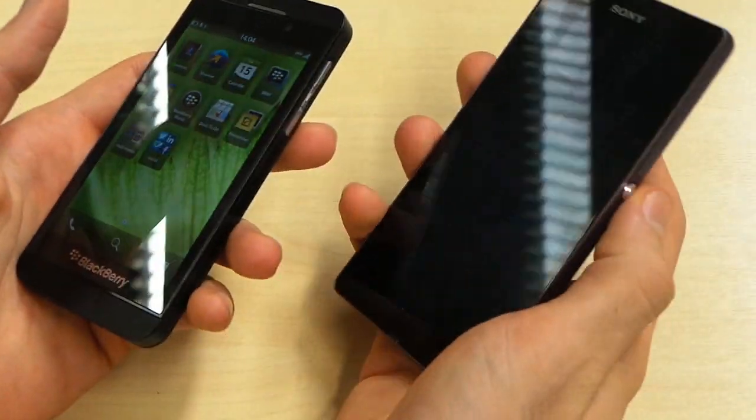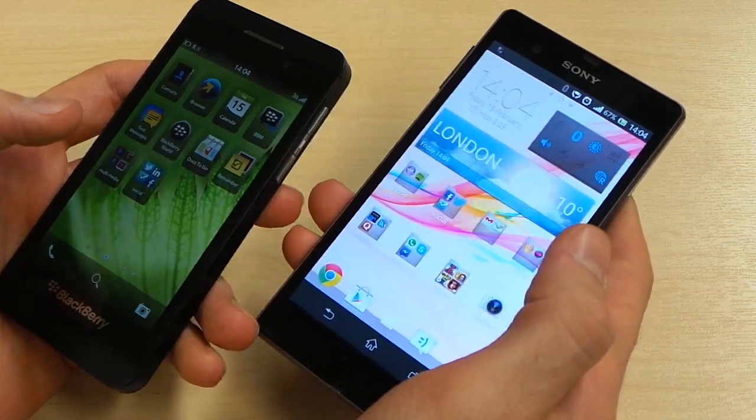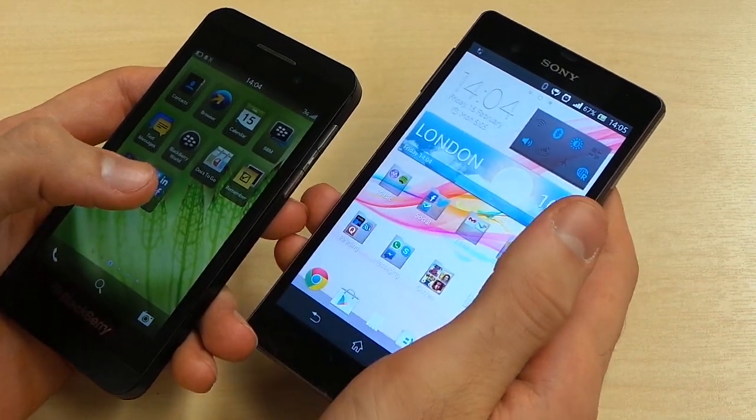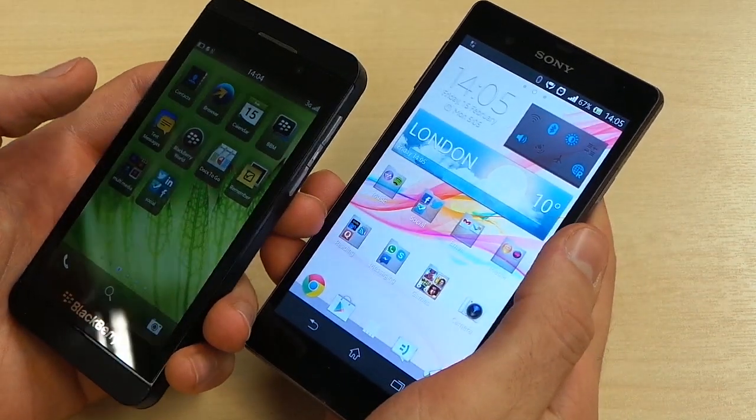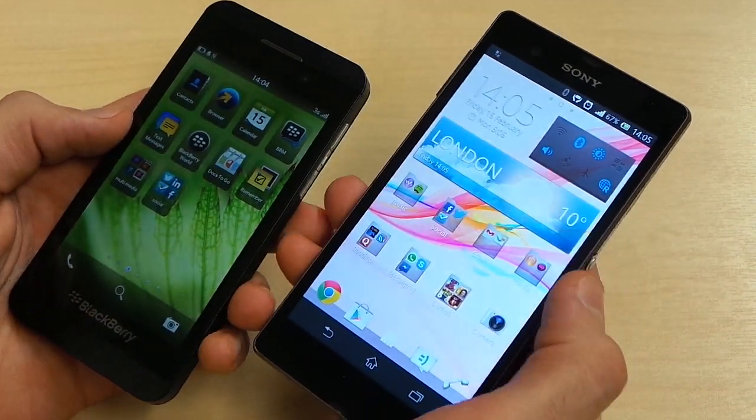The Xperia Z, however, is a much more tried and tested formula. It's a Sony phone running Android, and it is a gorgeous Sony phone. Full HD display, quad-core power. There's very, very little bad to be said about this from the offset.